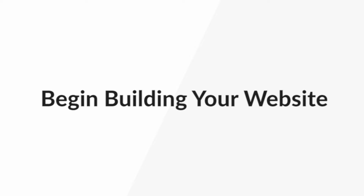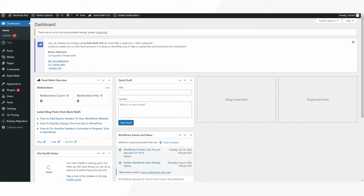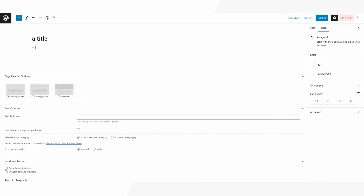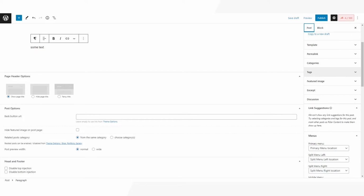Begin building your website. Now that you have your theme installed, it's time to build your website. WordPress allows you to create posts or pages. Posts are blog posts, and pages are things like your homepage, about us, contact page, and more. Begin by clicking Add New on either the Posts or Pages tab on the left side of your admin dashboard. You may now add a title, add content, media, and a featured image.